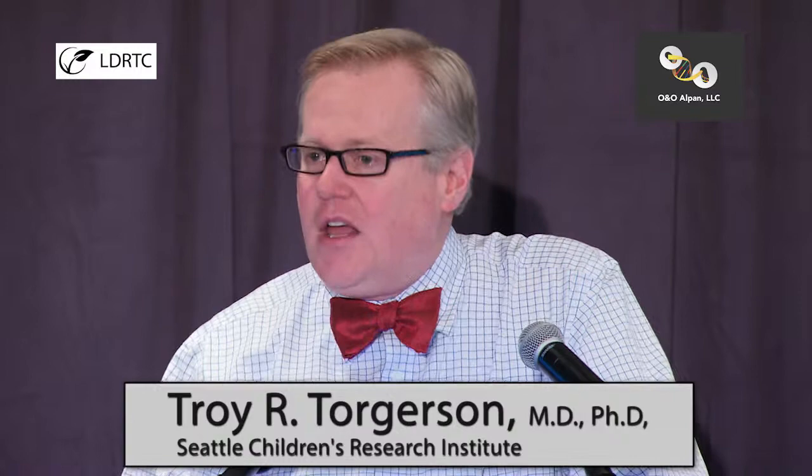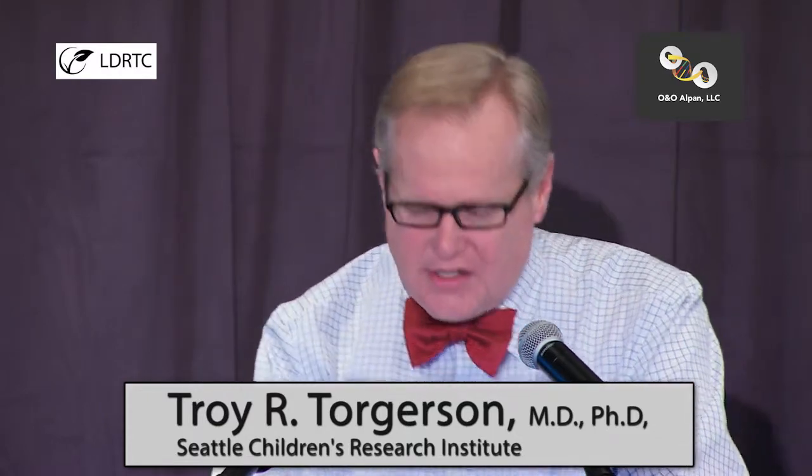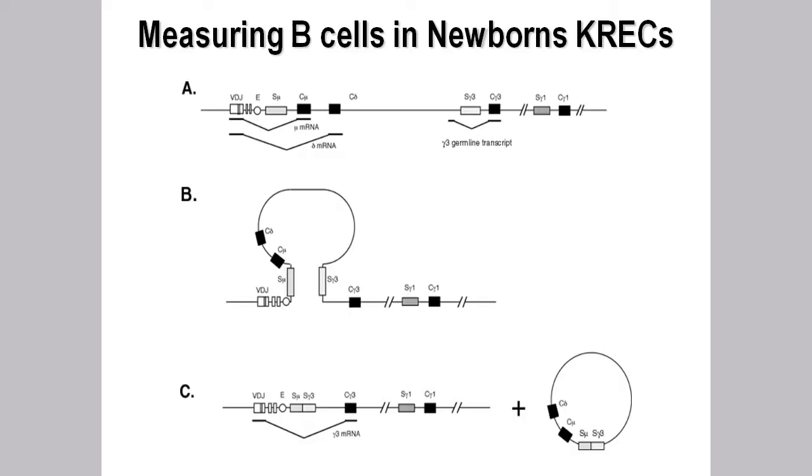So once you go through this, then you have to start looking for the genetic defect using the approaches that we've talked about. And as I said, there's now about 21 different genetic causes of SCID, and a growing number of those as we find, again, the expanding phenotypes as we do this. Now, with regard to newborn screening, you can also do the same.